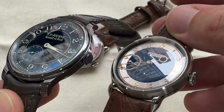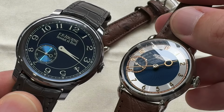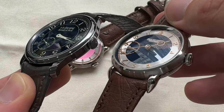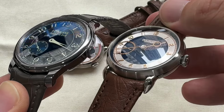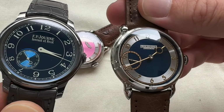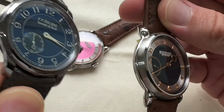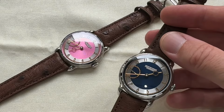And I forgot to mention that the dial is also a Voutilainen company. It's called Comblémine or Comblémine. And I doubt the Lyrique group will want to hire them again for their next project. But you can ask them directly if you get to meet one of them. Maybe I'll get to show you the other dial colors.